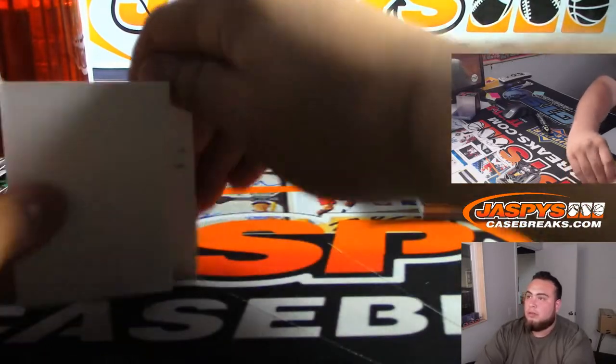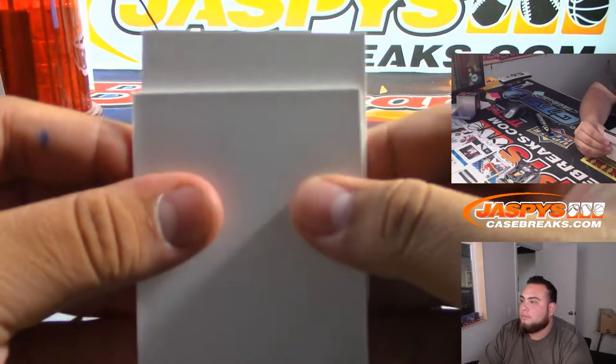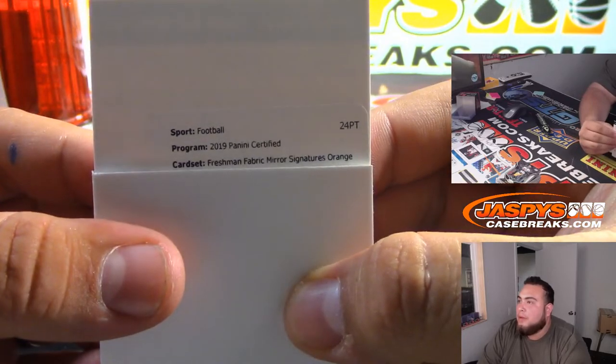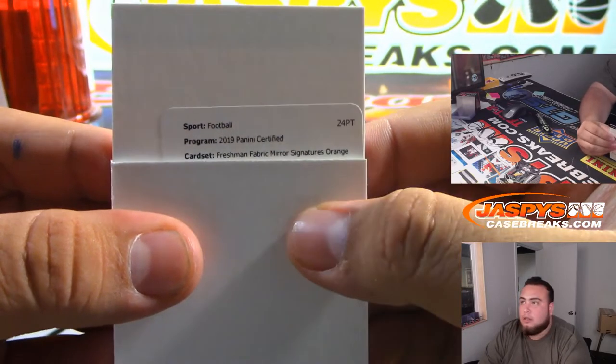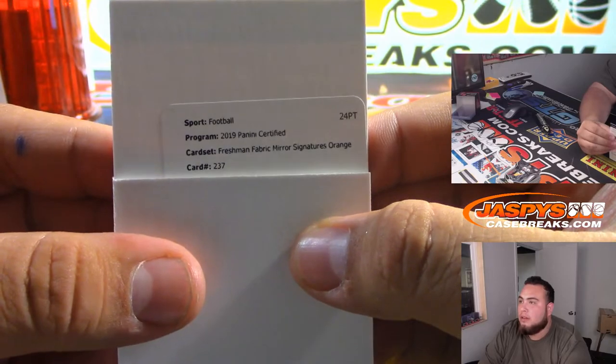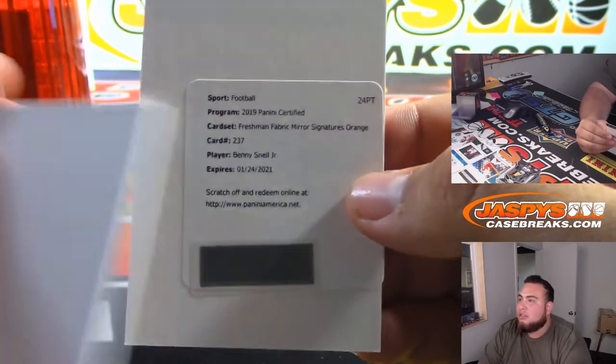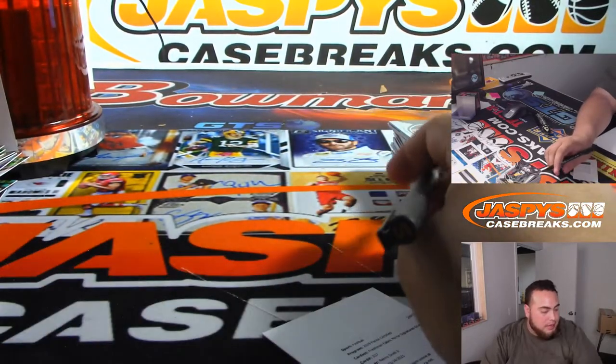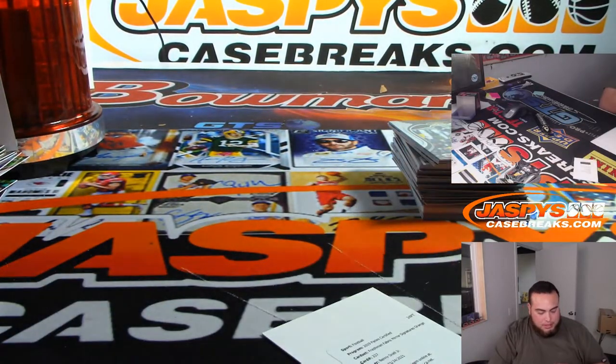All right, and let's see what this redemption is. Good luck. Freshman Fabric Mirror Signatures Orange. 237. Benny Snell Jr. Nice. That is going to be, I believe, Pittsburgh Steelers, right? Yeah, Steelers.